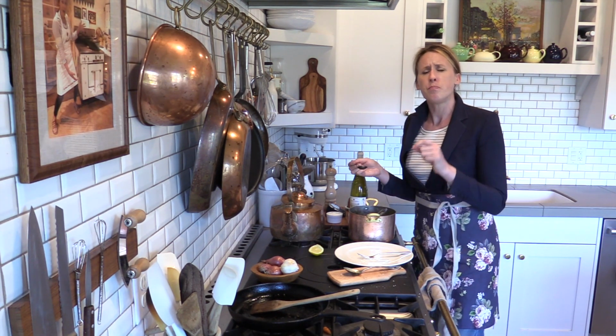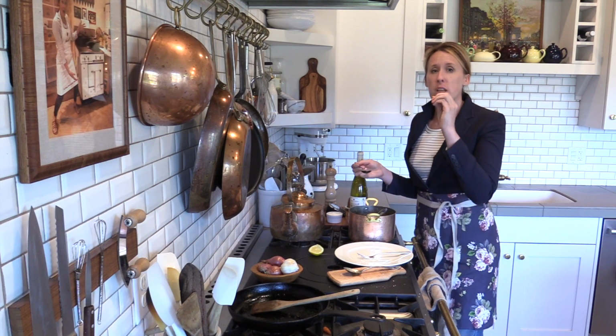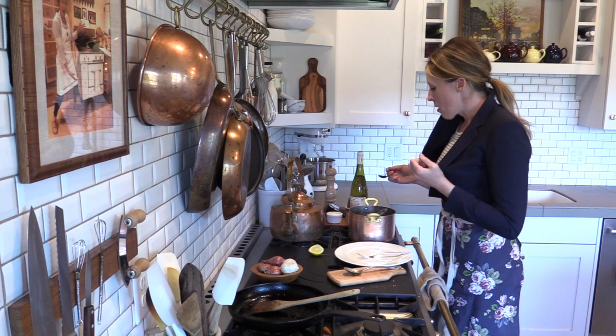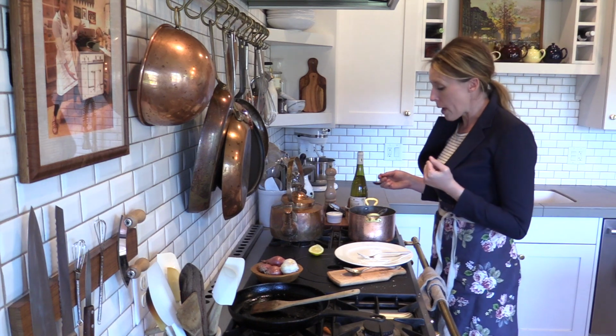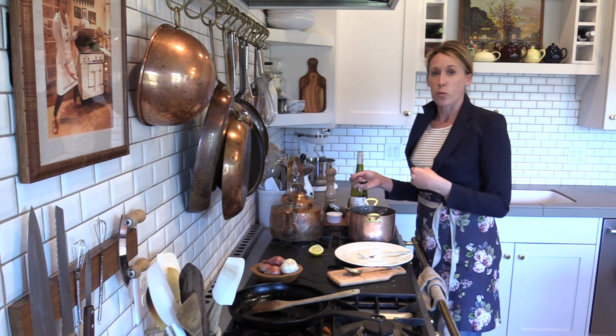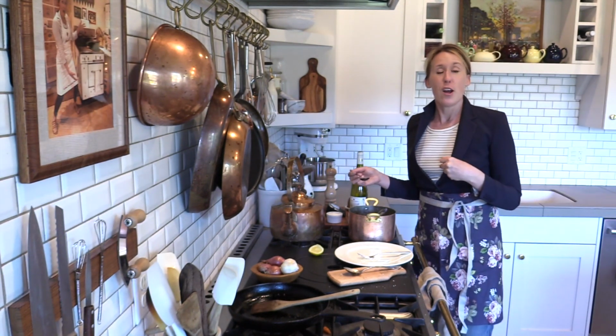Notice I didn't put a lot of lemon, but there is just enough lemon in here to let me know that there is a citrus flavor profile, which is lovely. This is also why you want to cook the sauce in the order we did it, because we want it to stay warm while you prepare the rest of the details, and then you immediately put it over the puree.